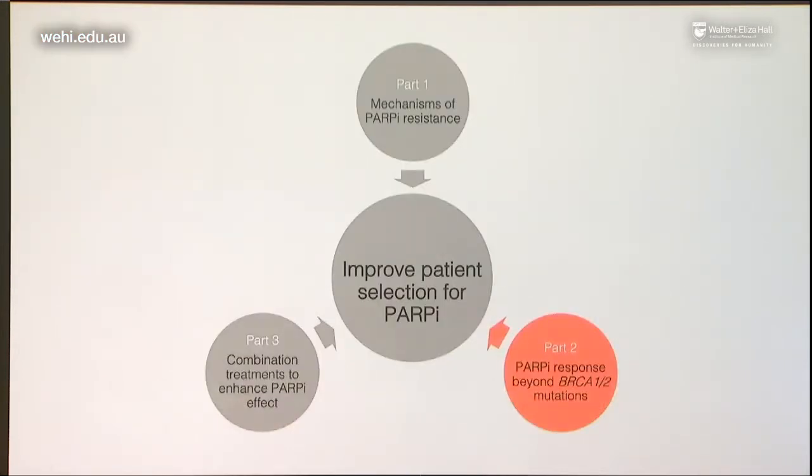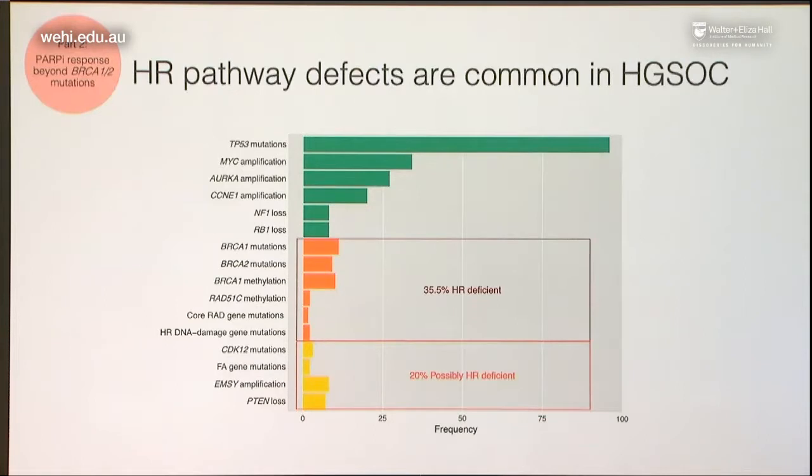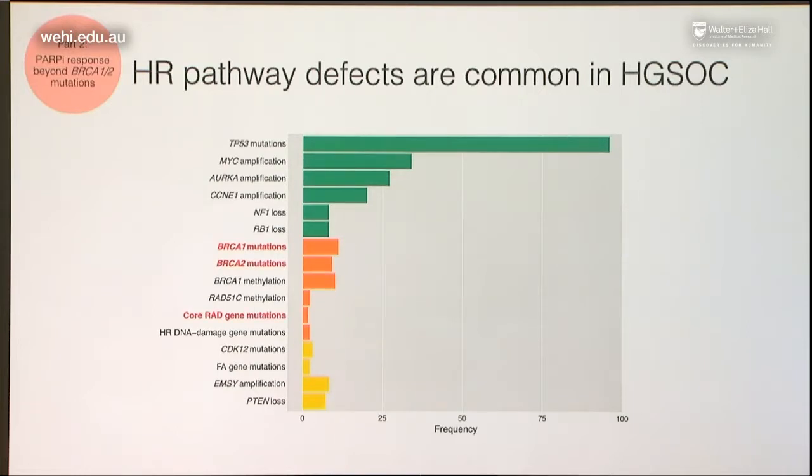So moving on to the second part of my talk, PARPi response beyond BRCA1 or 2 mutations. As I mentioned before, HR defects are quite common in high-grade serous ovarian cancer, with up to 50% of cases having these defects. And I've already talked in detail about BRCA1 to RAD51C and D mutations.